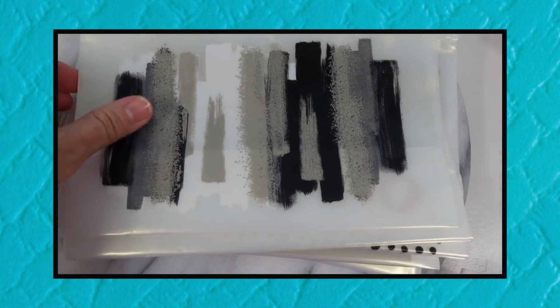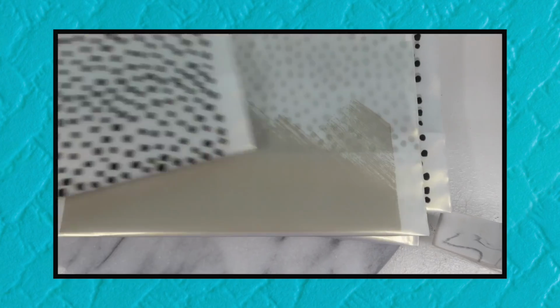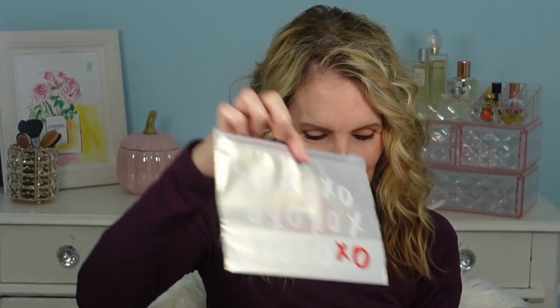But these are so adorable. I think these were called Classic or something like that, but look at the lips. They come in different sizes, and they're for putting your makeup and your things in when you're traveling or in your purse. They're a little heavier than a regular Ziploc, but they have the nice little Ziploc tab. This one that has the lips has X's and O's on it. There's one like this with just little dots, circles. This one sort of looks like a paintbrush, but I just love these.